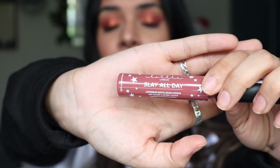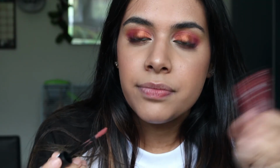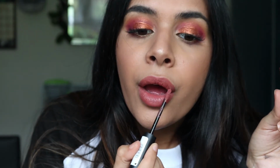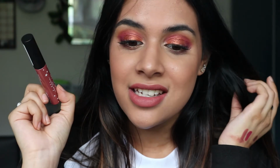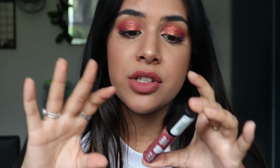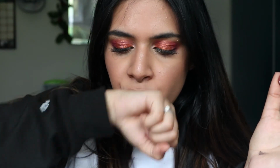So this is what it looks like. The colour looks so nice. Obviously I swatched the tester before I bought it. Very pretty. I do like it. This is actually really soft. Okay, so I really like the colour of this, and it's really creamy. It doesn't feel dry at all. Ah, I love this colour. I really, really like the shade. It hasn't transferred onto my teeth either. I really like this actually. There were literally no issues, so it hasn't transferred at all.